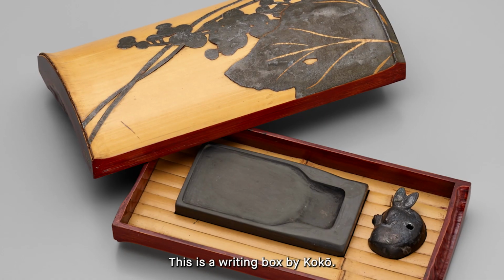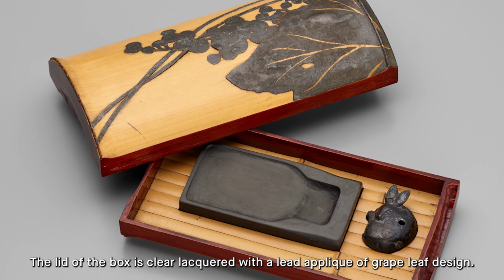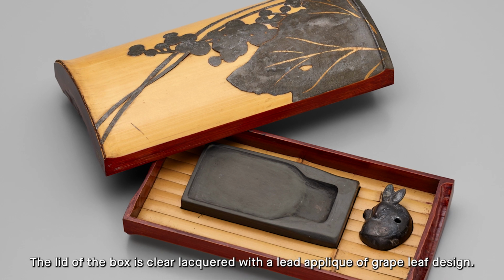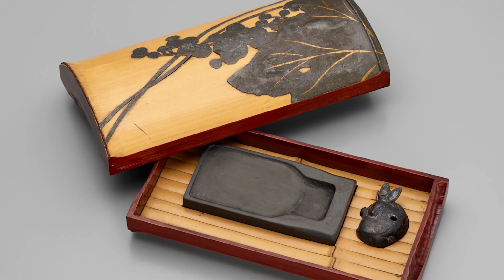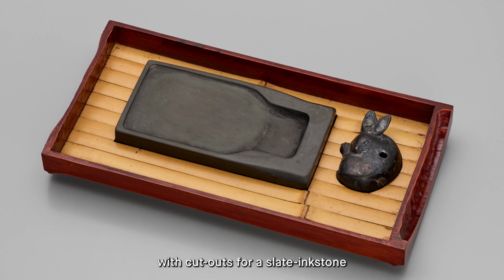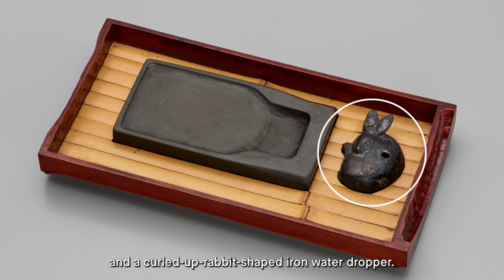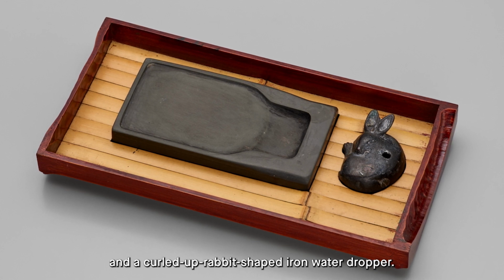This is a writing box by Koko. The lid of the box is clear lacquered with a lead applique of grape leaf design. The interior is lined with a smaller bamboo mat with cutouts for a slate ink stone and a curled up rabbit-shaped iron water dropper.